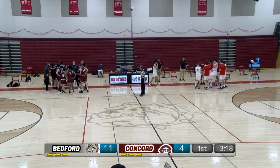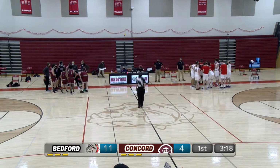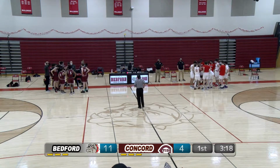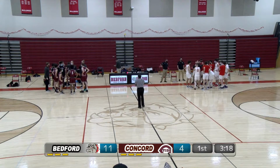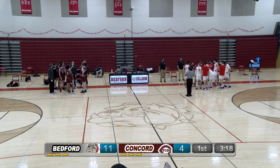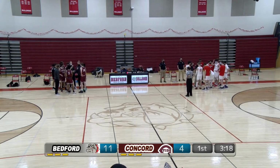So, strong opening here from the Bedford Bulldogs. 11-4 lead, 3:18 left in the first quarter. Harry, what are you seeing? I'm seeing much more confident play from Bedford. You know, I got the chance to watch the game last night thanks to the folks at Friday Night Lights. And the Bulldogs played a pretty solid first half against the Cardinals of BG, but weren't able to stay with them in the second, wound up losing by double digits.